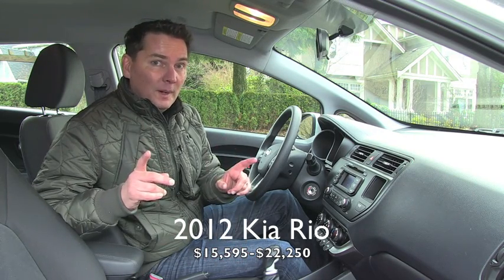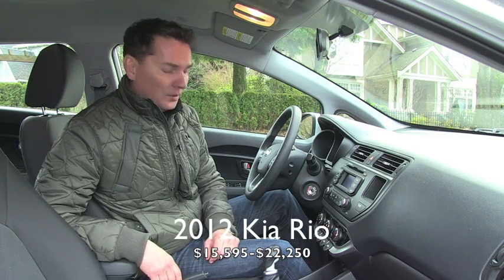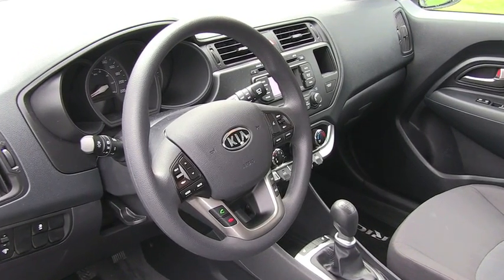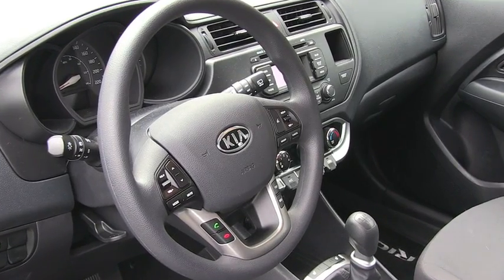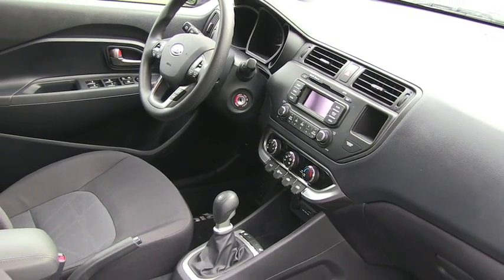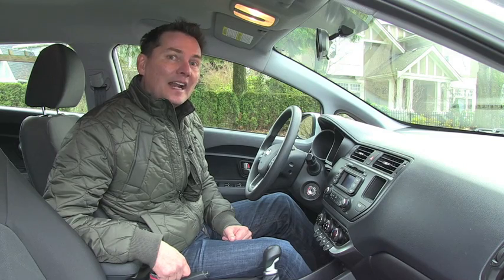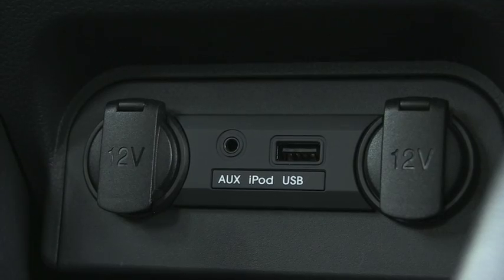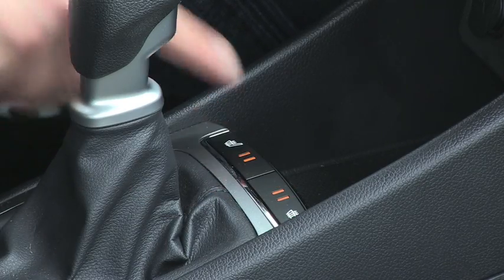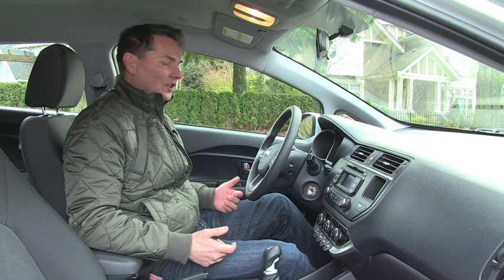It starts at $15,595, and for your money, you get a lot inside the Rio. For example, you get steering wheel controls for the radio, you get Bluetooth connectivity, you get volume, you get cruise control, you get a trip computer. In addition to that, you get satellite radio. Down here, you get a USB or an iPod jack. The biggest selling feature in my books, heated seats. You get heated seats as standard equipment, and the seats are comfortable.